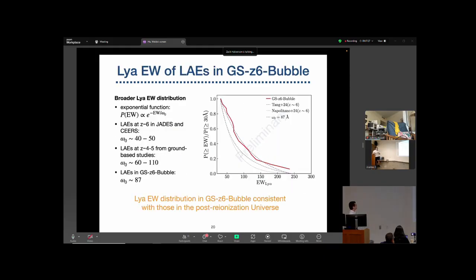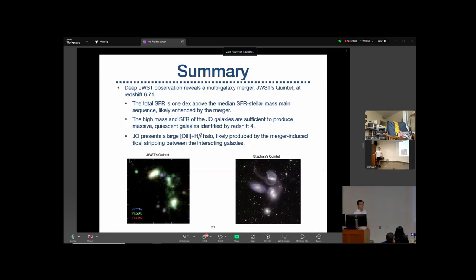The last slide I want to show is the Lyman alpha equivalent width of Lyman alpha emitters in this bubble. The red line is the Lyman alpha equivalent width of galaxies in the bubble, and the dashed lines are those from the previous JWST studies of galaxies at redshift 6. They are much narrower than what we observed in this bubble, and the equivalent width distribution of this bubble is consistent with those in the post-reionization universe. So this again suggests a Lyman alpha bubble in the JADES field at redshift 5.9. I'll stop here and leave the summary here, and I can take questions. Thank you.